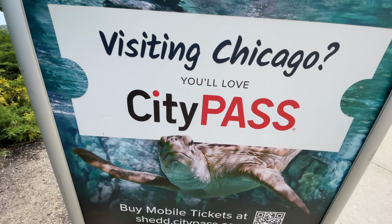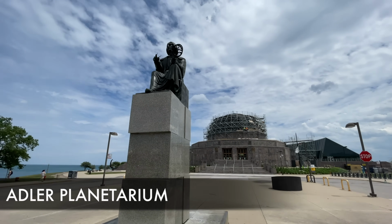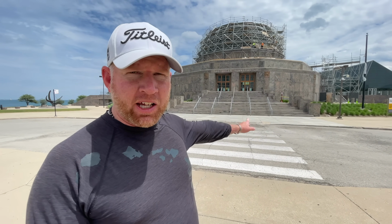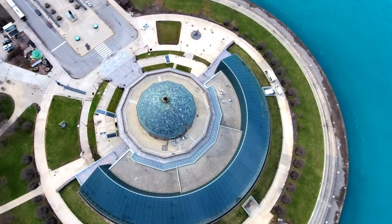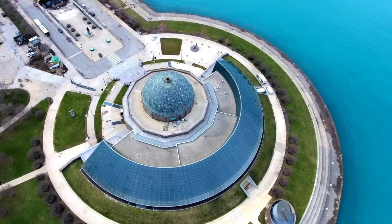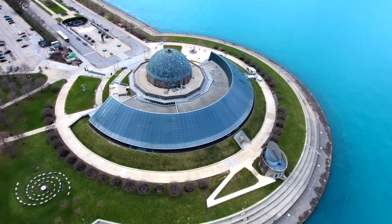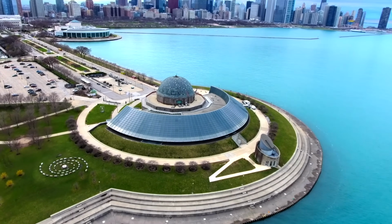I'll talk about the City Pass, but first let's talk about the Adler Planetarium, which is right down the way from the aquariums. And here we are, way out on this peninsula right here at the Adler Planetarium. You can spend half a day when it's open. Tickets to each one of these individually, including the aquarium and the planetarium, are $40 for adults, $30 for children, but this is where the City Pass is going to come in handy. Here at the planetarium, they have sky shows, exhibits, telescopes. It's mostly for people who want to explore space science and astronomy.